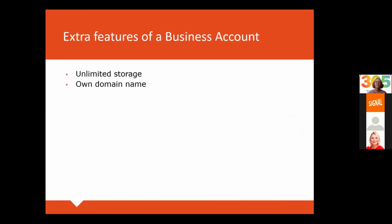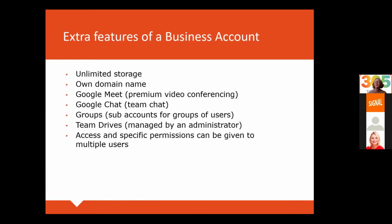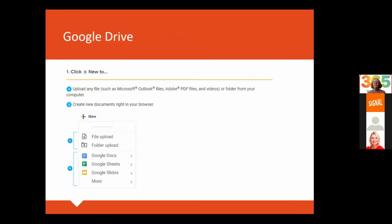So lots of extra features of a Google business account as opposed to a personal Google account. And you get shared drives and team chat and things like that. And obviously the Google Drive is really important here with our cloud-based filing that we'll come back to.